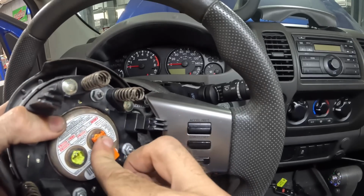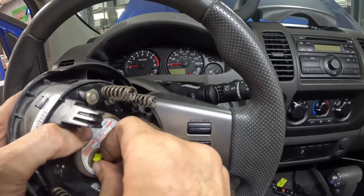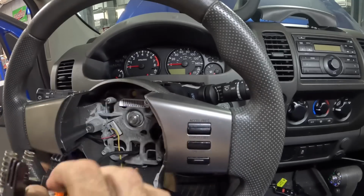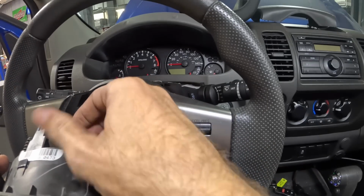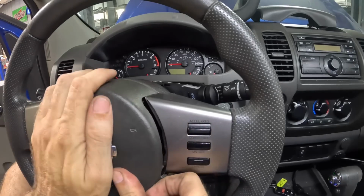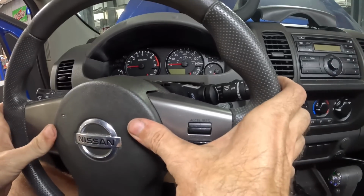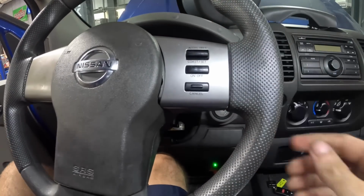Circuit connected. Second circuit connected. Good to go. And then our horn connection. Okay, the horn works. So I partially got it right, I suppose.